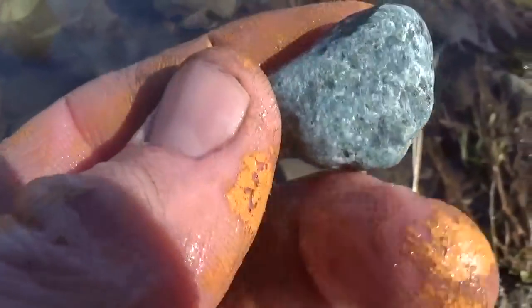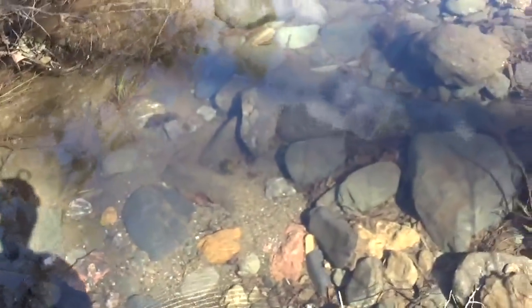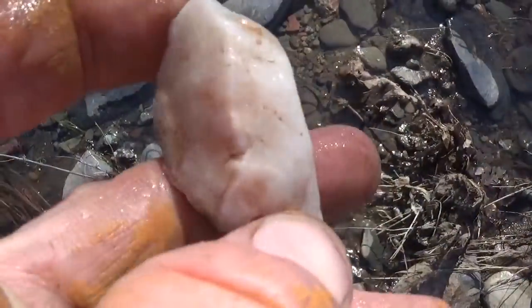Don't mind the paint all over me. I've been working all day long. We got a little bit of time as the sun sets. Was gonna be, but it got milky instead.